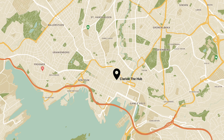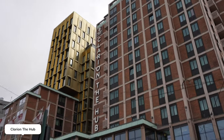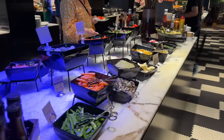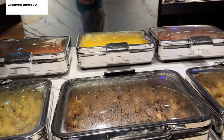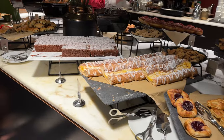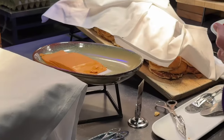And let's go get some proper hotel breakfast. For today's breakfast, we went to Clarion the Hub Hotel, which is located right in the heart of the city center. I haven't really thought about it before we decided to make this video, but you can pay to eat at almost any hotel breakfast buffet, even though you're not a guest there, but it will cost you quite a bit. This was 395 per person, so 790 for us two. So it is a little bit expensive, but I would say definitely worth it in this case. I did check out a couple of other hotels and they all had the same price.